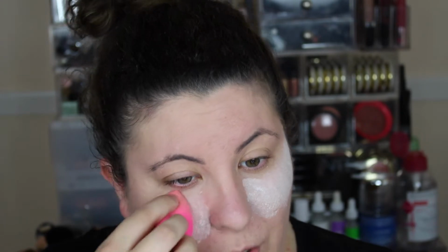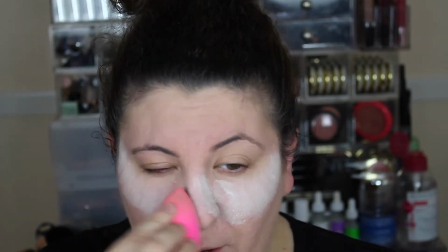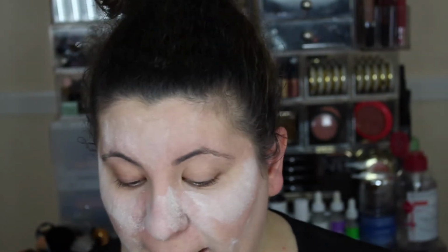Y'all know I am a big fan of this powder. I just think it blends so seamlessly into the skin, and it gives you a beautiful finish. Don't be scared, it's gonna look worse before it gets better. Normally, I would let this powder sit on my skin for a good 5 to 10 minutes while I do my brows, but for the sake of this video, I'm just gonna proceed as if it has already sat on my face for that long.